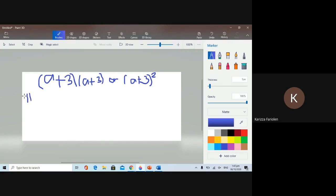Step number 1. Ayan, step number 1. Ano yung first step in the square of a binomial? Anyone? Ano po yung unang step natin in square of a binomial? Square the first term. Okay, square the first term. Since ang first term natin is A, so A squared or A times A. A times A is equivalent to A squared.